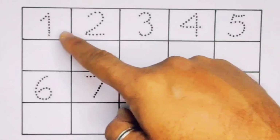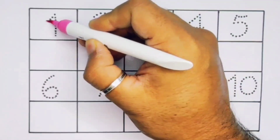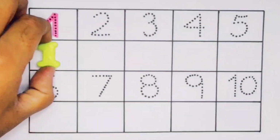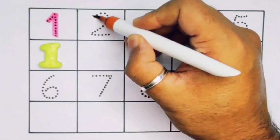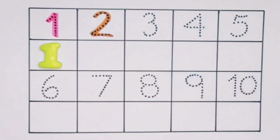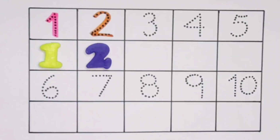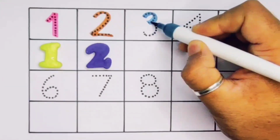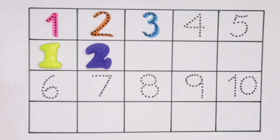Now let's learn the numbers counting 1 to 10. First, 1. Number 1. Next, 2. Number 2. Next, 3. Number 3.